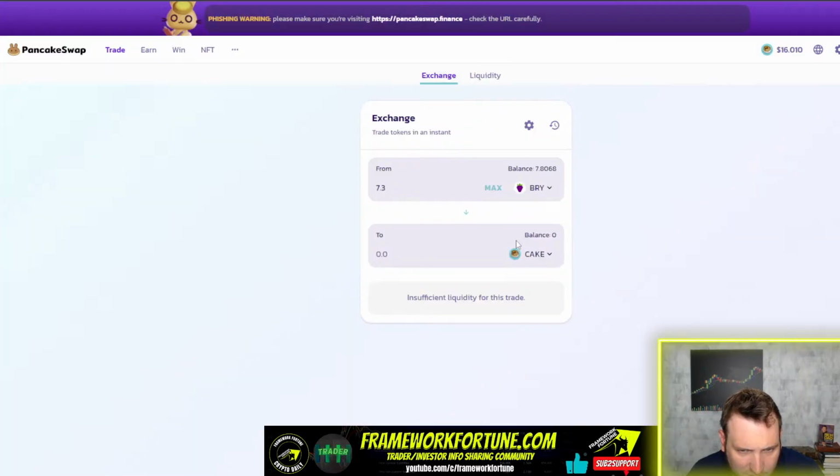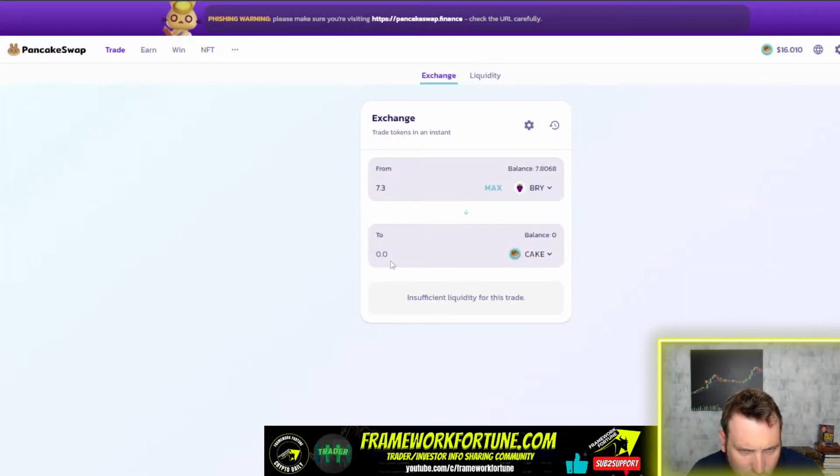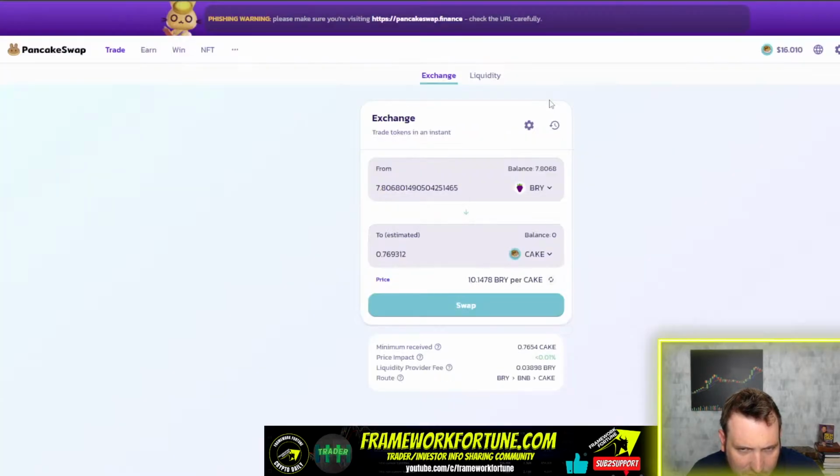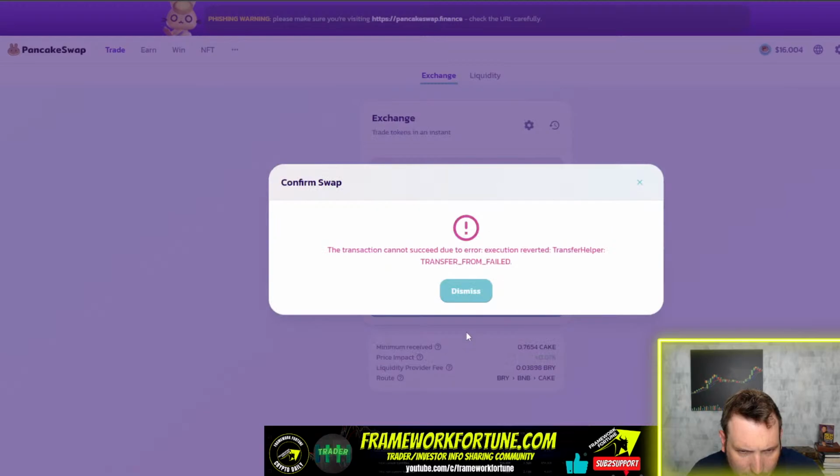I think Cake is being glitchy. Because it's not... yeah, so see, like there for Cake, there it goes. Yeah, Cake is being glitchy. There must be a lot of people on Cake right now. Swap. Swap.